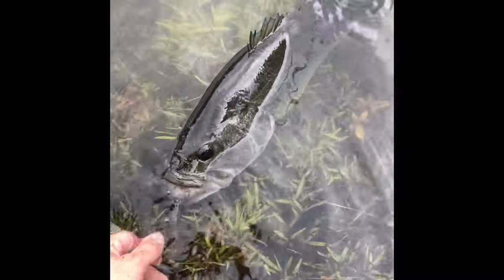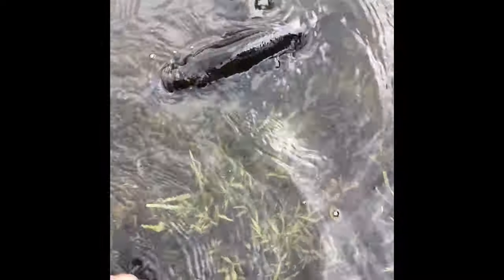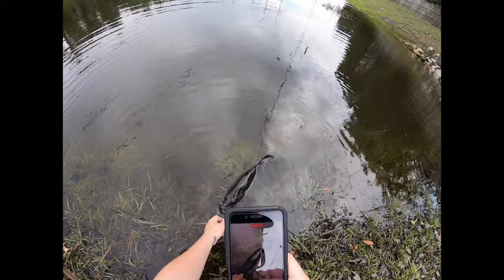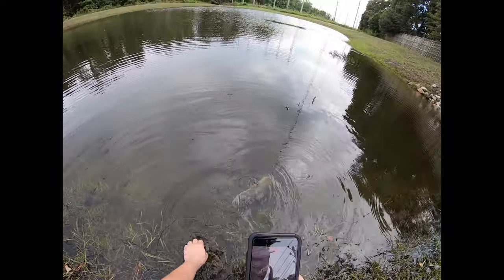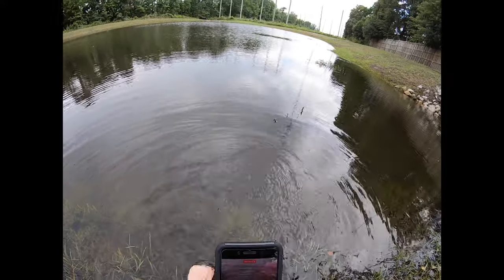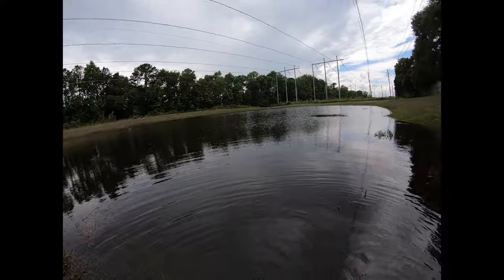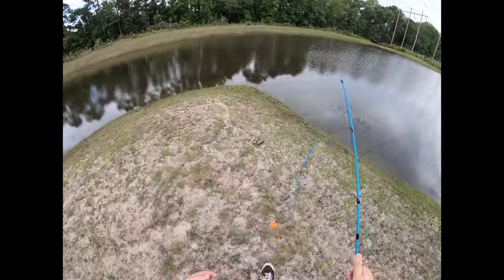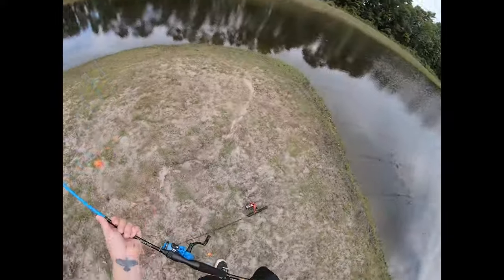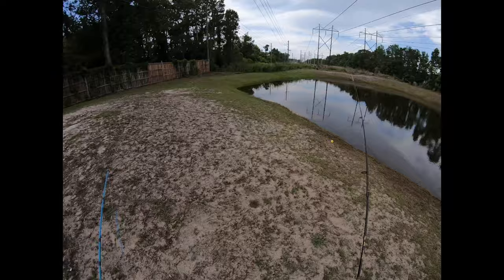About pretty good. Well, it's time to go rig up the other pole and hope we don't break it. Well, we're gonna be catching monster bass with this little dinky thing. We're definitely gonna break this.